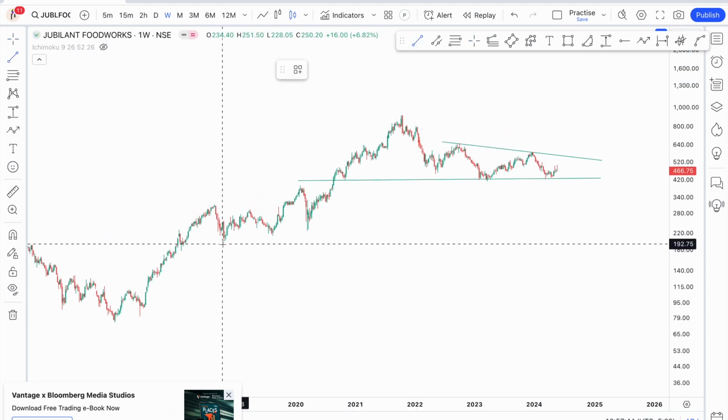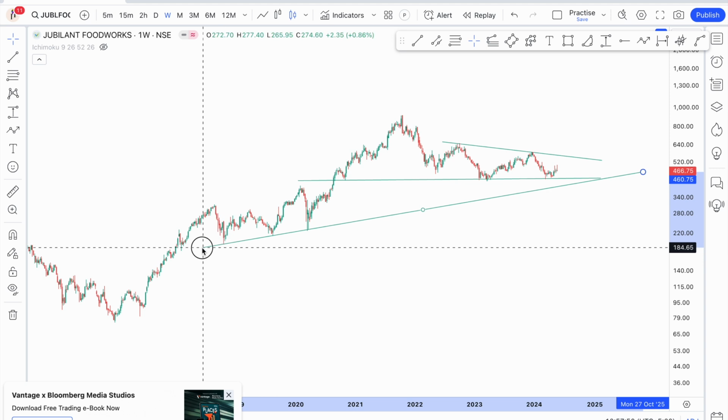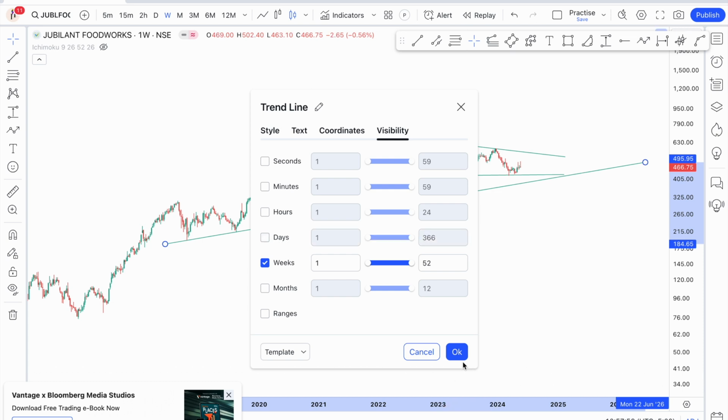Apart from that, in the long term, if you see here, we have some three points. Let's try to connect this as well. If you connect the lower points of these support points, it comes like this, correct? I'll put only the weekly points.